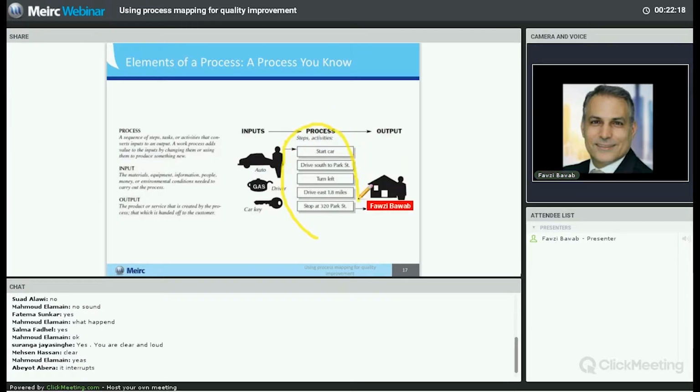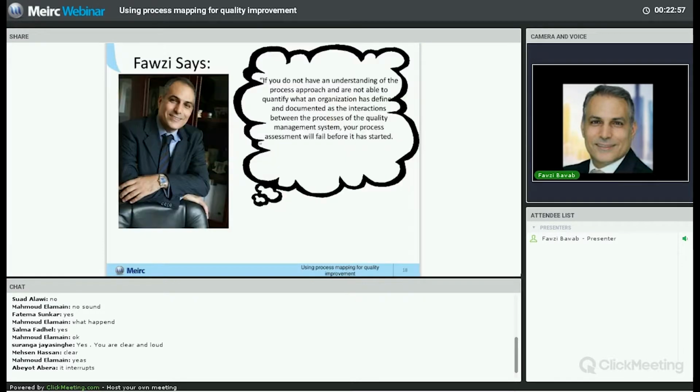Now the question is, is this the process done efficiently? Is it done effectively? And what type of indicators can we use to look at the measurements? Can we look at the time? Can we look at the cost? Can we look at the number of steps? There are so many things that we can look at, and we can assess. We can compare processes together. I mean, is there a faster way that we can do this process? Is there a better way? And this is what quality professionals are engaged in, i.e., Kaizen or improvement.